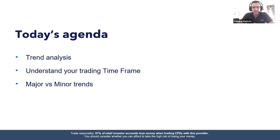So if you're a 5-minute trader, if you're a 15-minute trader, you have to have as a higher time frame your 1-hour, your 4-hour chart. If you are a daily or 4-hour chart trader, you have to have as high time frame the weekly chart. Saying that, I repeat, there is no point to look at the weekly chart if you are a 5-minute trader. Completely different concept. All right. So we have to understand this, because that's a key element for successful trading implementation.